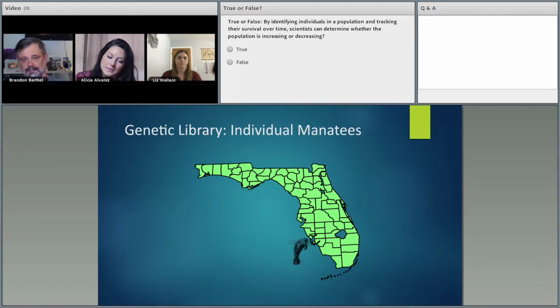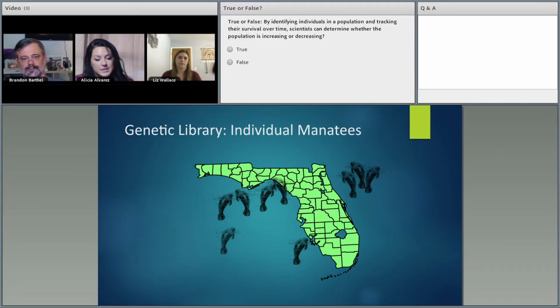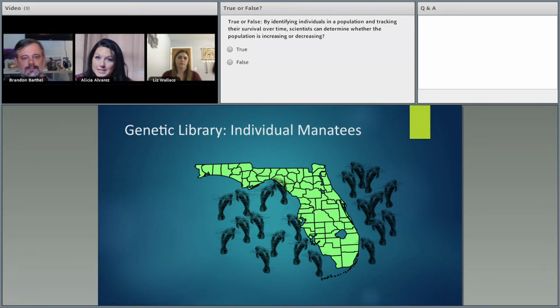Why is this important? By identifying individuals and tracking their survival, we can determine if the population is increasing or decreasing. If the population is decreasing, we can make sure that we are not losing too many manatees too quickly from their biggest threats, including cold stress, red tide, and watercraft collisions. If needed, we can act in ways to reduce these threats and further promote conservation.